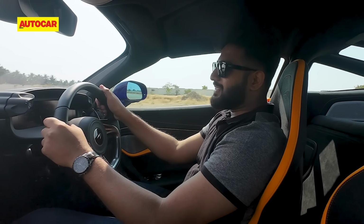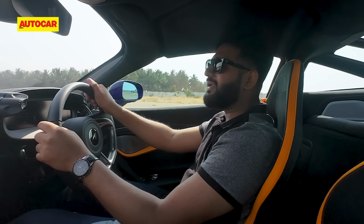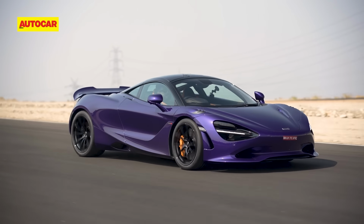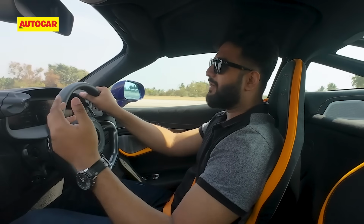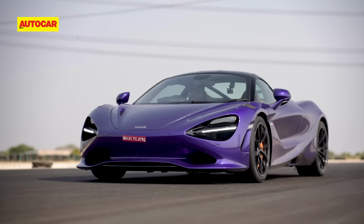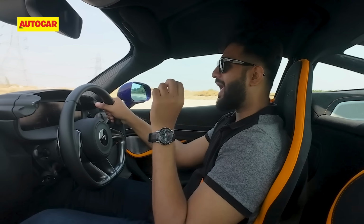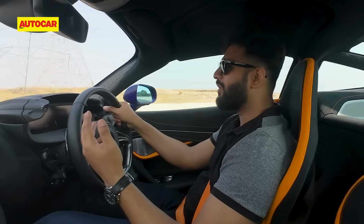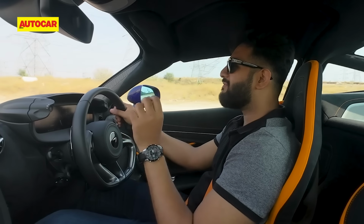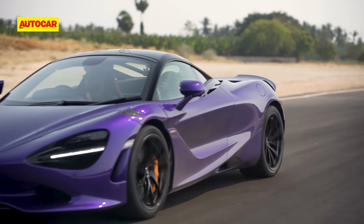Alright, so let's talk about the 750S. Well, it is the successor to the 720S, which already was a mighty supercar. Honestly, there wasn't a lot that was wrong with it. They had to only make minor incremental changes to make the 750S, and well, what a job they've done. I mean, this is McLaren through and through. It is exactly what they do. Clinical, surgical, and absolutely precise. Nothing over the board, nothing over the top, nothing that's brash and out there. It is all very subtle, but so effective.